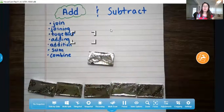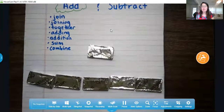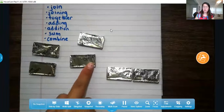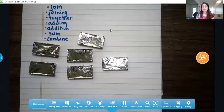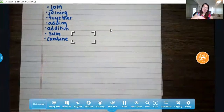Okay, so I had $1. My mom gave me 5. I'm going to combine. I'm going to add together. Right? I'm going to count together to see how many I have now. I have 1, 2, 3, 4, 5, and 6, right? So now I have $6. I started with $1, but my mom gave me 5, so now I have $6. That's what it means to add, or adding.